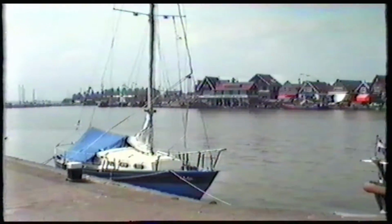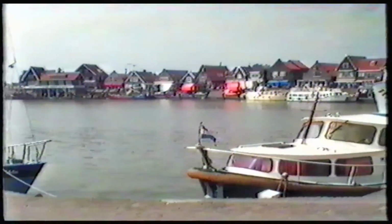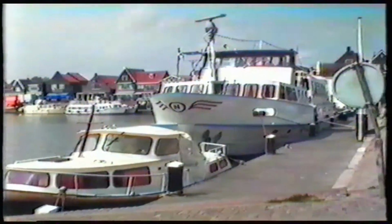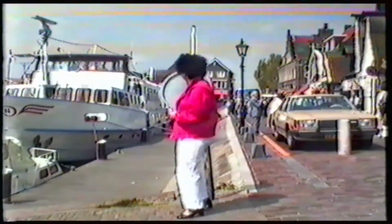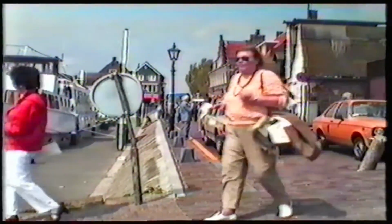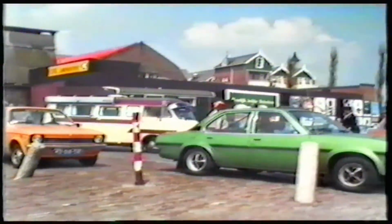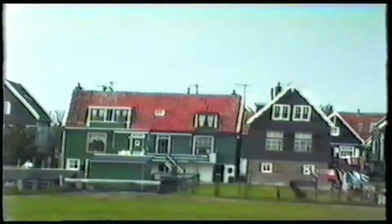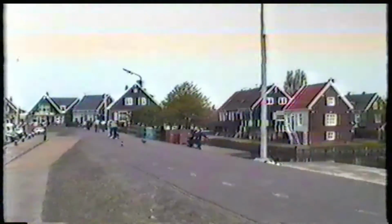This is another view of the village. Volendam. All the boats. It's all for tourists now. I counted about 38 coaches and I think more have arrived since. Here's another little village with their neat houses. There's a few of them just to give you an example of what it looks like.